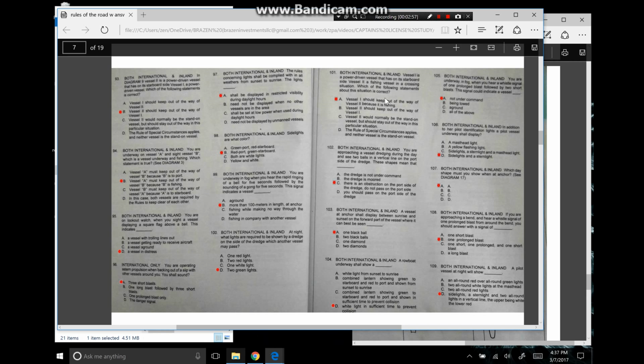102, both international and inland, you are approaching a vessel dredging during the day and see 2 balls in a vertical line on the port side of the dredge. These shapes mean that C, there's an obstruction on the port side of the dredge. You do not pass on the port side. So 2 balls means you don't.